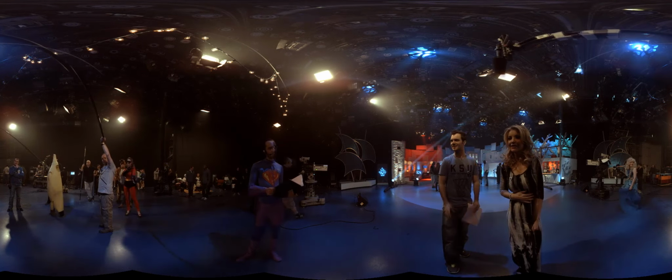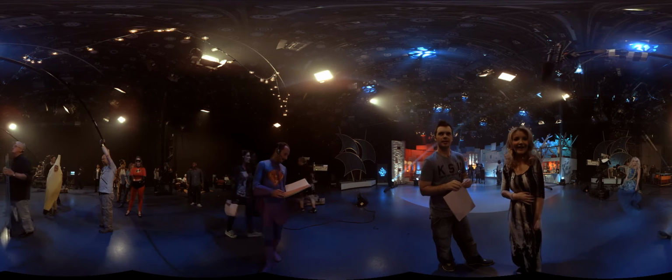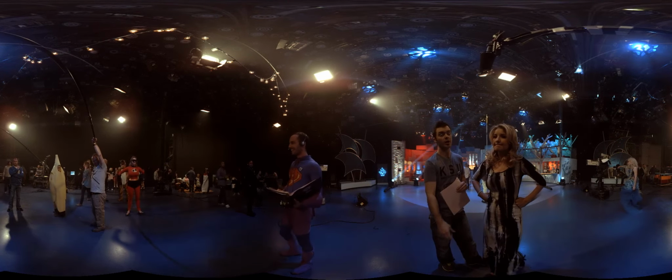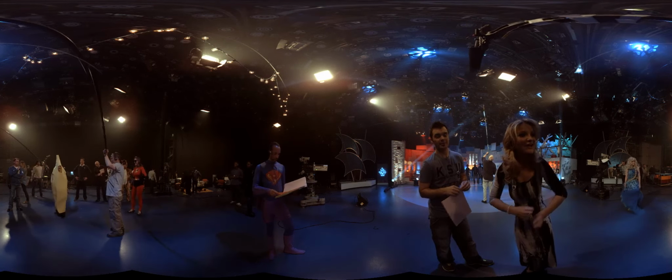The reason I'm getting the giggles is because there are random characters all around this room. There's a banana, and a superhero who has not stepped down from superhero pose. She's properly superhero posed up all the way through the show. The banana doesn't really need to do too much. She just sort of waves and wobbles like bananas do.